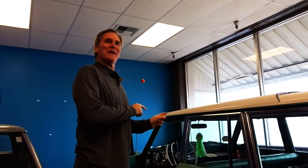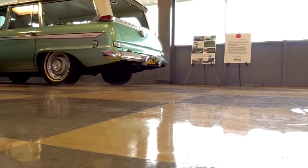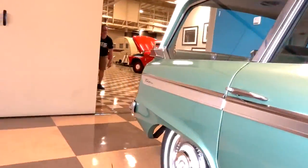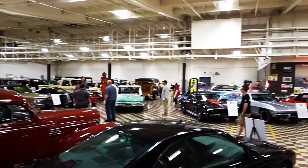Love that sound. Woo! I put a charger on it earlier in the week. It works. And I go, oh no, but it worked. Looks like I'm gonna be moving Dewey's car. I'm gonna be driving Dewey Weber's car. Right there.